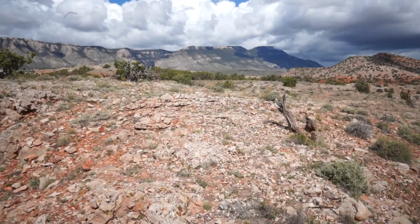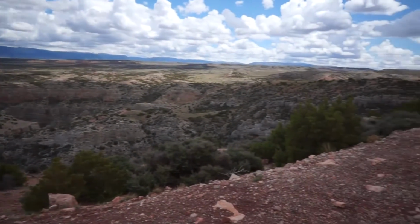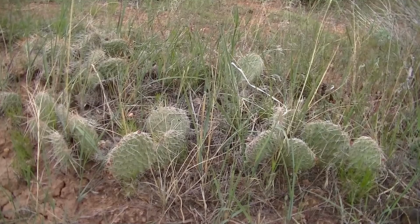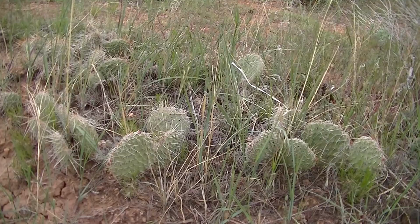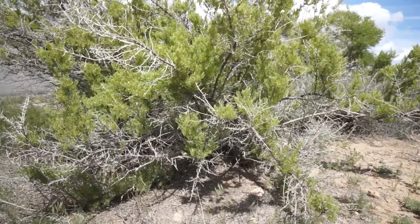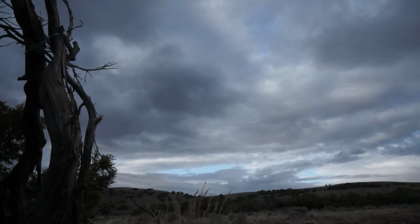This area of Montana is a higher elevation desert. It's springtime right now, and the temperature is about 80 degrees Fahrenheit. It's pretty comfortable. There's a number of plants around, specifically cactuses and juniper shrubs. I even see some clouds building overhead. It looks like it may rain.